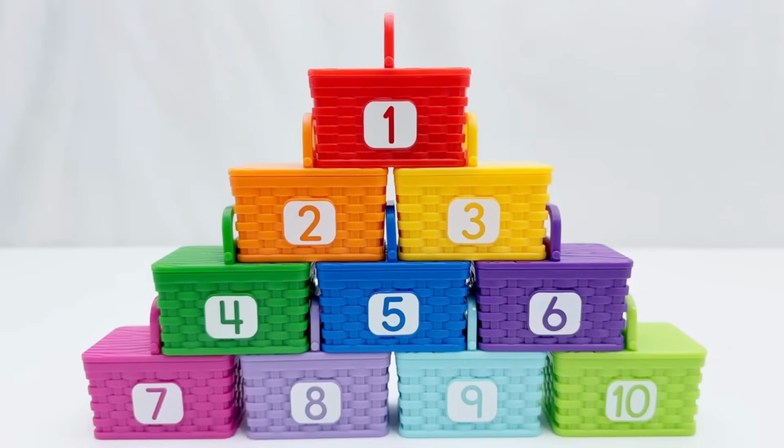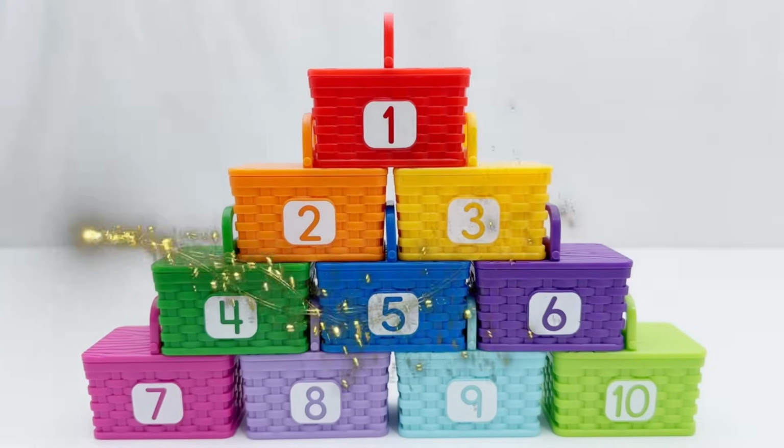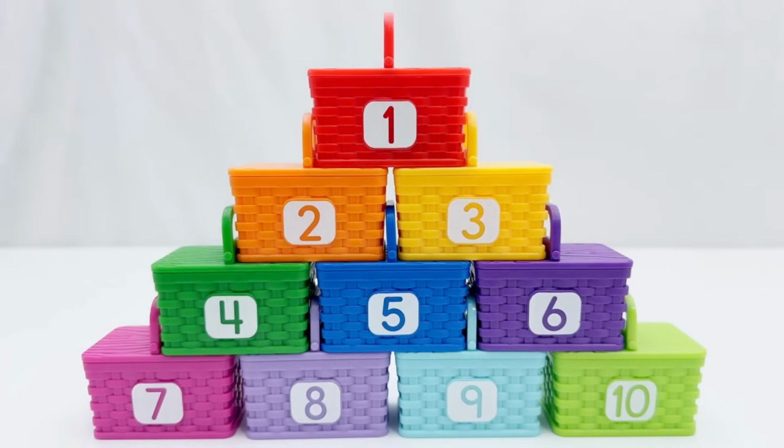Hello, young learners. Today, we'll be going on a magical picnic adventure to learn numbers, colors, and counting. Inside each of these magical picnic baskets, we'll find surprises that'll help us on our counting journey. Are you ready? Yeah! Come on, then. Let's explore them together.